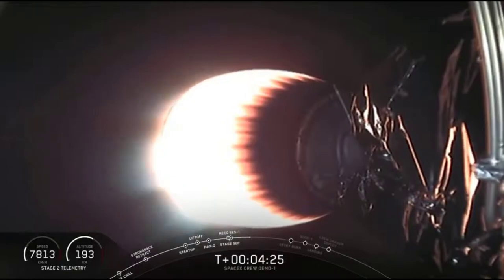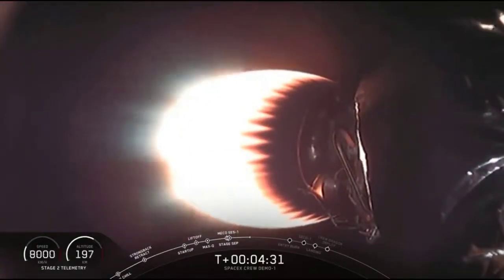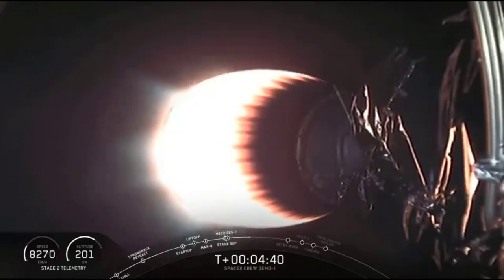That's where we're going to reignite that center M1D engine to hopefully bring stage one down to a beautiful stop right on the drone ship. That's right, and while all that's happening, the second stage, which you can see glowing bright here, continuing to power Dragon, is going to continue burning until just about 9 minutes after launch.